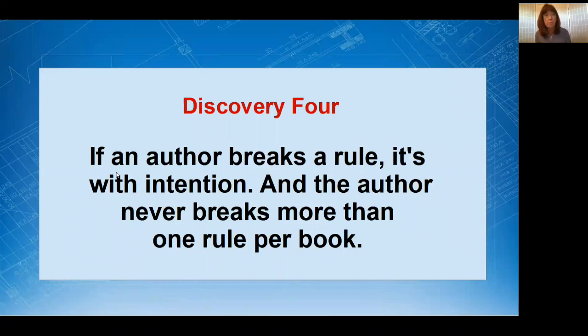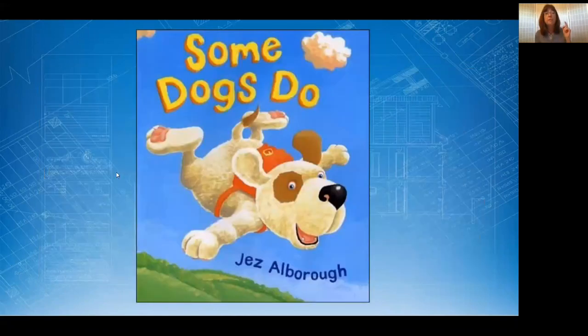Now, a terrific example of this is Some Dogs Do by Jez Alborough. Now, this is a wonderful story with a strong emotional core that resonates with young kids' sense of fairness. And it has a heartwarming ending. So what rule does it break? The protagonist, Sid, does not solve his own problem. He has help. And you've probably heard that the protagonist needs to solve his own problem. But it still works for several reasons.